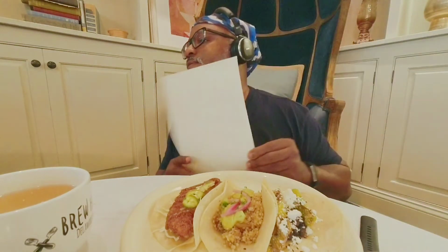Alright, so the next group in, we got another panko fried chicken taco, shishito pepper taco, and a roasted sweet potato and quinoa taco. Avocado, salsa, pickled onions, cilantro. So it's pretty much a vegetarian taco. That's in the middle. That's the chicken. And that's the roasted pepper.